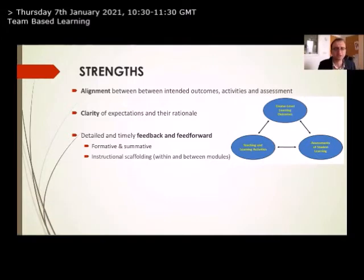Feedback is a cornerstone of our program, not only detailed and timely feedback, but also feed-forward. So feedback is both formative and summative. We strongly believe in instructional scaffolding, and the feedback to one study unit can easily feed on to another module and eventually the dissertation, and also within one module. So feedback on one discussion may pull in to a subsequent activity, and we feel this is very important.